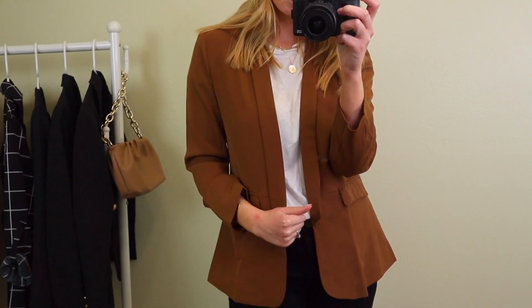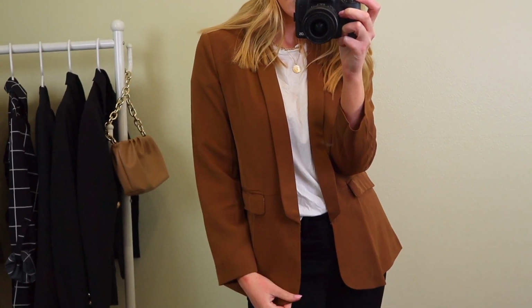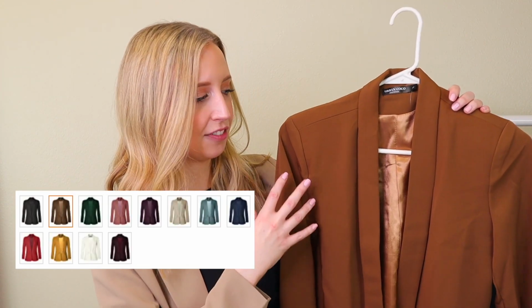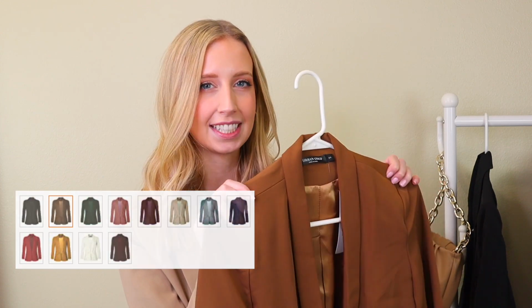It's true to size. It's a size small. It's more of a brown, as you can see. I think on camera it's turning up much more like cognac than it is in real life. It's definitely kind of like a dark tan brown versus like light tan. I think this is actually dark khaki. Don't even get me started on all the different colors of tans and beiges that are out there.